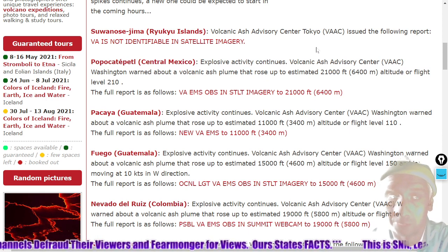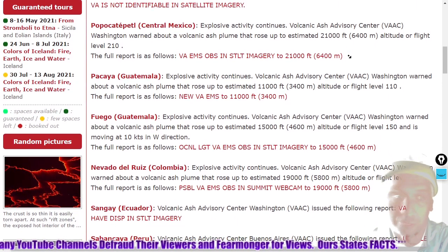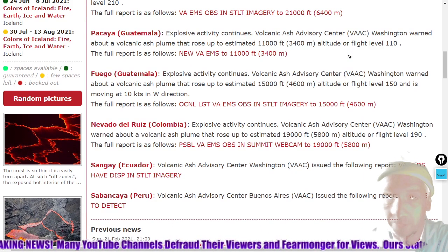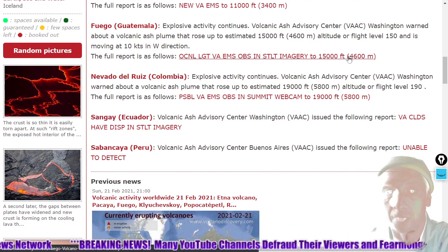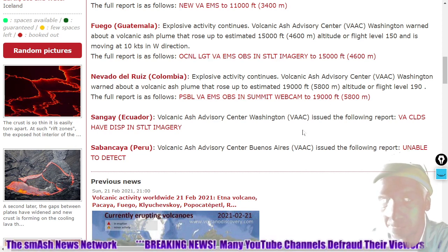Popocatépetl down in Mexico exploding, flight level 210, 21,000-foot ash plume there. Pacaya, 11,000-foot ash plume as it explodes. Fuego also exploding in Guatemala, 15,000-foot ash plume there. Nevado del Ruiz back on the list. Uptick at Nevado del Ruiz in Colombia. Explosive activities produced a 19,000-foot ash plume.